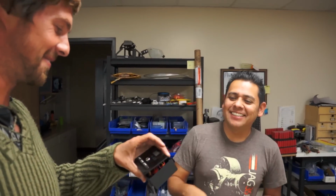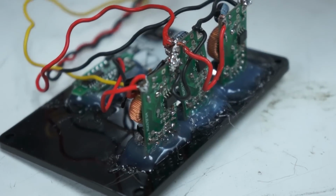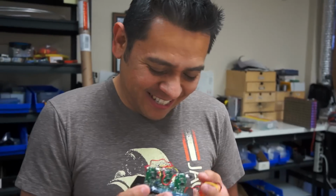This is my soldering effect. Tell me how it is. Oh, yeah. Yeah, there's an art to that, yes. How do you do it so messy?